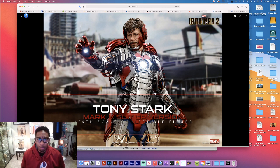Now I know a lot of people are probably gonna be like, "Damn, man, I want the Mark IV," and I know they have the Mark IV, the suitcase version of the Iron Man suit that he wore at the racetrack when he was fighting Whiplash. They're re-releasing that figure. I think that's coming out this year, in the fall, I believe. So I think this suit is a good companion to go with that.